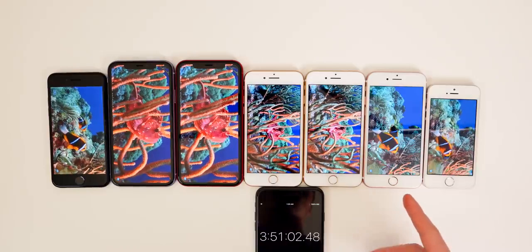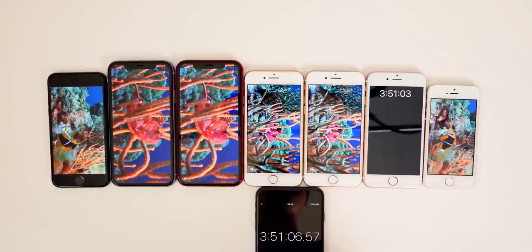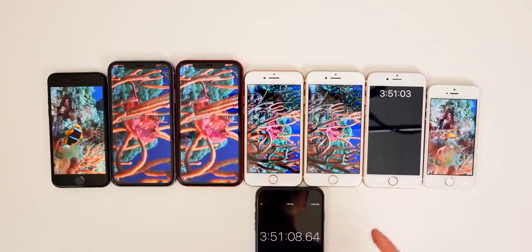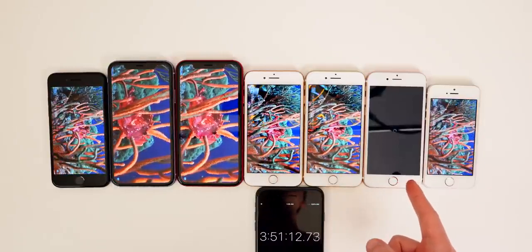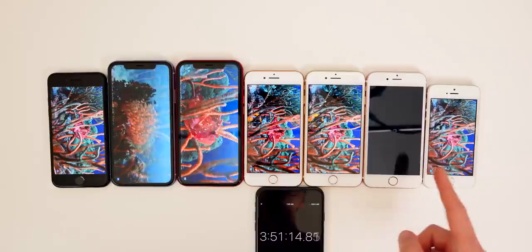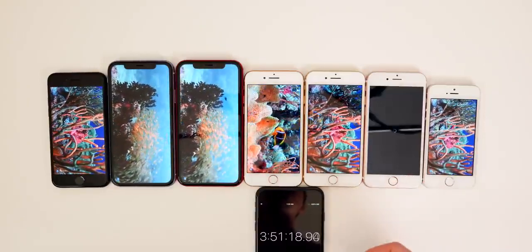And it looks like the iPhone 6S is finally dying. It stayed on 1% for a while, but you can see there it lasted just about 3 hours and 51 minutes. So that is the oldest device, so shouldn't be too surprising. But then again, it does have a bigger battery than the iPhone SE. So we'll see how the rest do throughout the test.